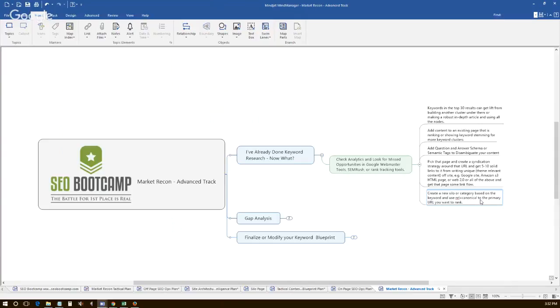Another thing, you can create a new silo or category based on the keywords, and then use rel canonical to point to the primary URL that you want to rank. Every one of those links that gets built to those sibling pages that use a rel canonical are essentially saying, don't index this page, index the one that's in the canonical. So it's much like the sitemap tweak that I was just telling you guys about, if you know how to use it right.